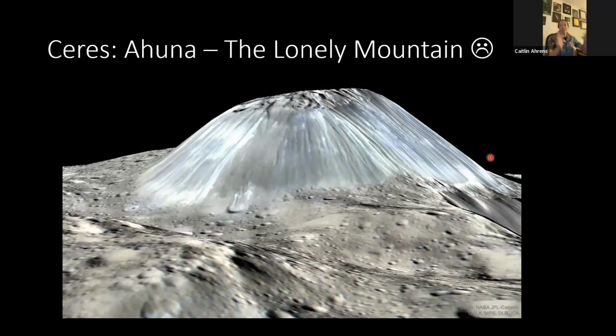All right, so moving on. Ceres. I'm not going to stay too long on Ceres. Ceres is a dwarf planet / asteroid in the asteroid belt. So on Ceres, you have Ahuna Mons, this cute, adorable, possibly volcanic dome. We call it the Lonely Mountain because it truly is the only mountain on Ceres. And what's weird is, why? Why is it the only mountain? There are a few theories going on.